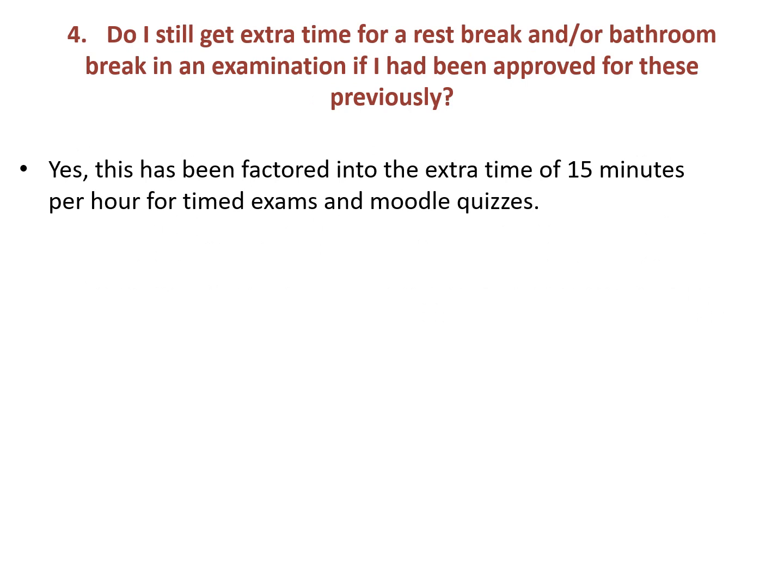Do I still get extra time for a rest break and/or bathroom break in an examination if I've been approved for these previously? Yes, this has been factored into the extra time of 15 minutes per hour for timed exams and Moodle quizzes.